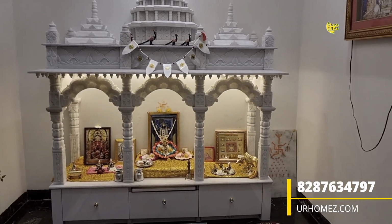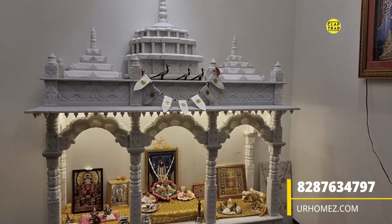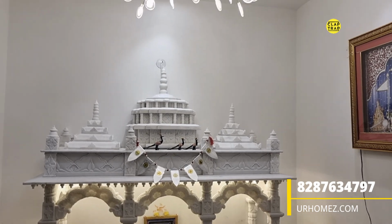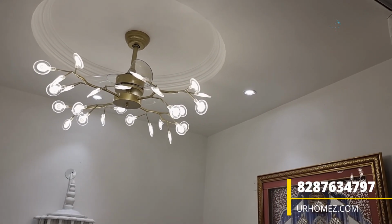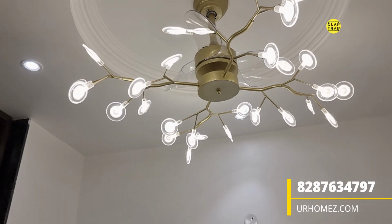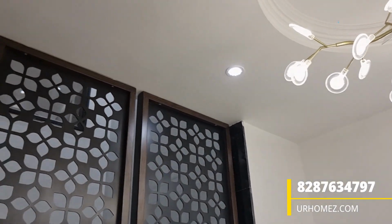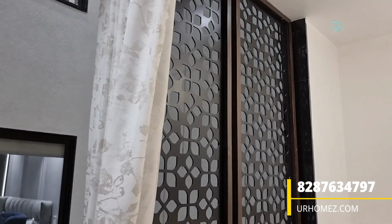Very true. Apart from that, if you see, it's a purely white Makrana marble mandir we have made, and if you see the ceiling of the mandir, we have made a sort of a dome, and then we have a very beautiful fan which is used as a chandelier as well as the fan. Oh, it's a chandelier. Yeah, since it's connected to the living area of the house, we did not make it feel different.